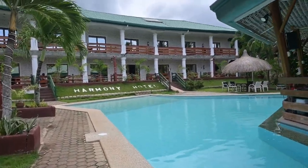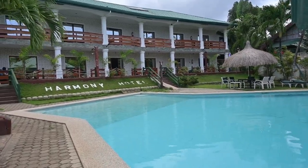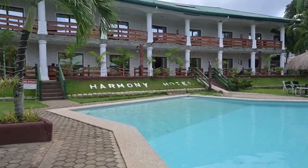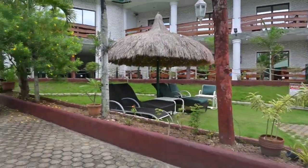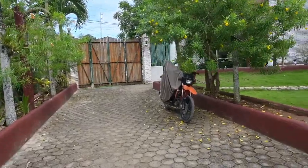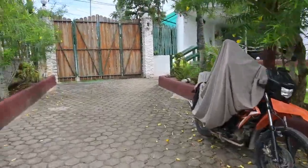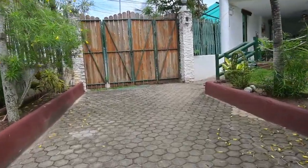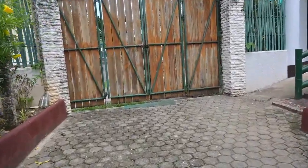It was a short walk to the beach, the Alona beach, and it was also a short walk to the downtown area of Alona. And if you've been there before, that area is right by the McDonald's and the Jollibee. Plenty of trikes to catch, plenty of transportation, easy to get to. And I'm going to have Janet tour the property and show you our room.